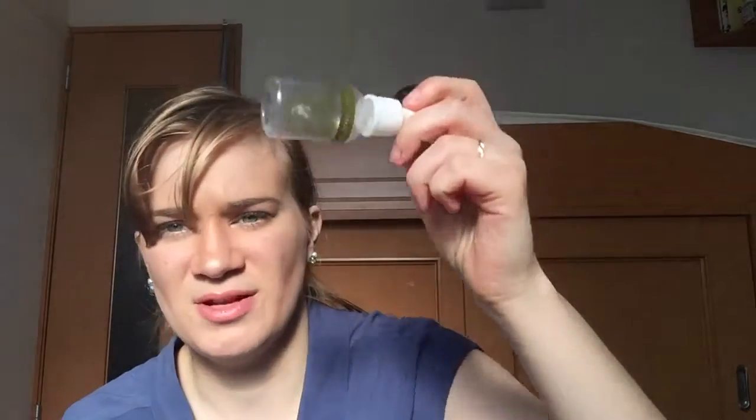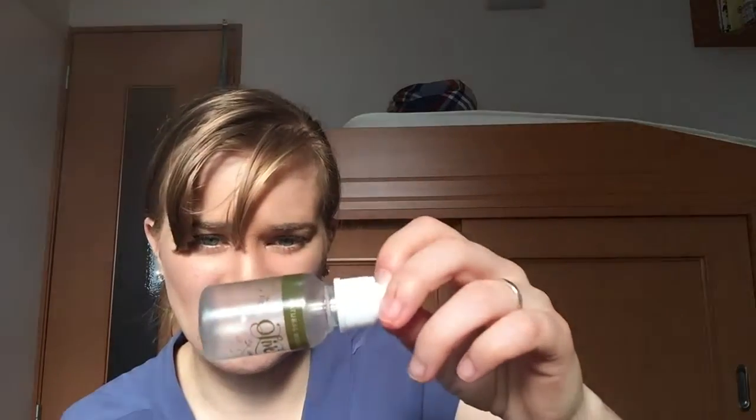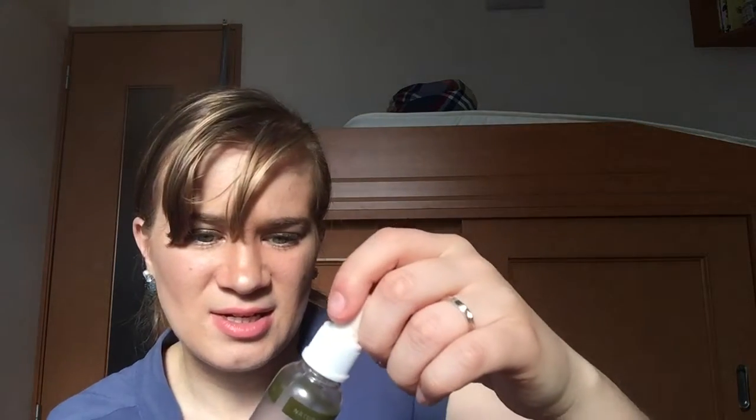I have no idea what that does or what it's for. I thought it was an oil, but it's not an oil. It's actually really watery, and I don't know, I just used it to use it. I don't think it really did anything, so whatever.